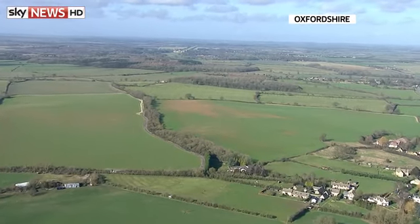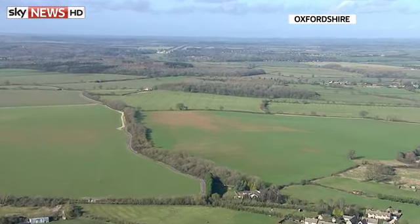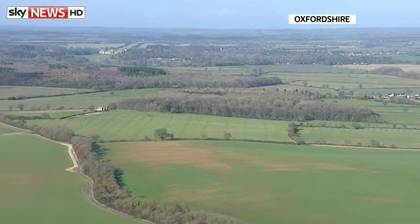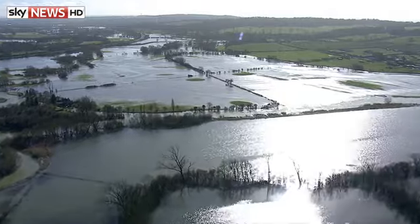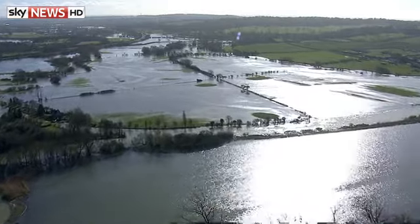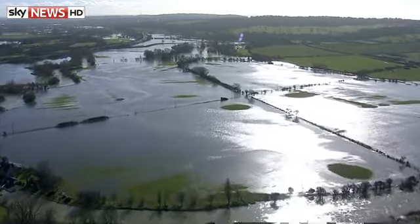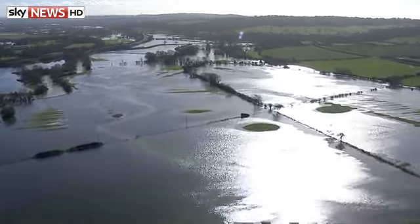The Oxfordshire countryside bathed in glorious sunshine, not a hint of the rain which has plagued this area in recent days. But don't be fooled, that rainwater, coupled with vast amounts of groundwater, is only now running off these fields into tributaries and down into the Thames.